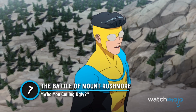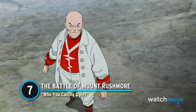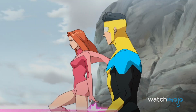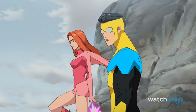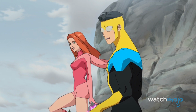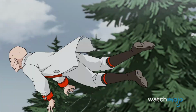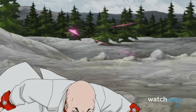Number 7. The Battle of Mount Rushmore. Who you callin' ugly? No argument from me. Now die! Thanks. As hardcore as the violence can be in this show, we occasionally get a fight that harkens back to the days when comic books were more inspiring. This fight feels closer to the golden and silver ages of comics, with an iconic landmark, an over-the-top villain, and less emphasis on blood. We even get to see some humorous banter between Doc Seismic and Atom Eve.